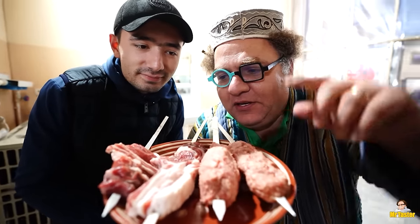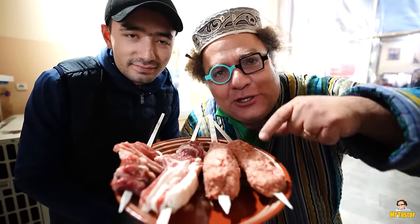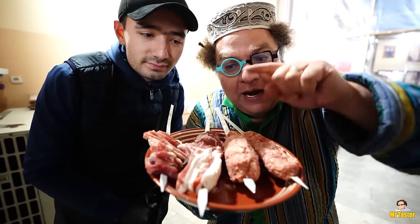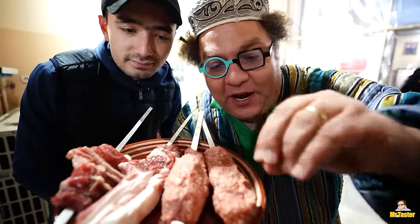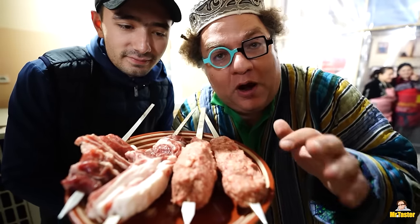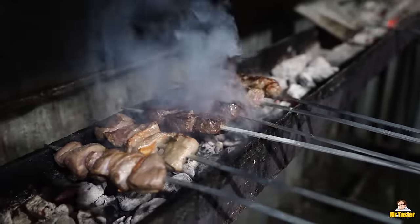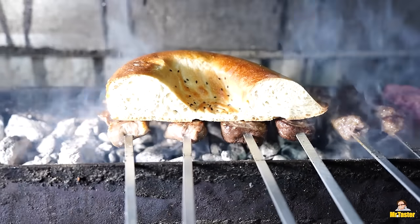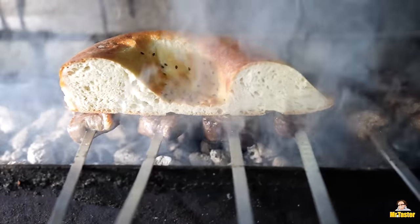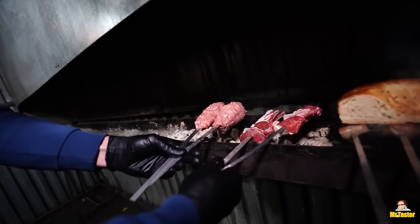We got the kebabs. Shashlik. Shashlik again. And this one is shashlik too. All of them shashlik. But these two are lamb. This one is without bone. This one is with bone. And this one is bone marrow inside. This one is without. These two are beef. Love you, Samarkand, with the king. So the shashlik is on the way.